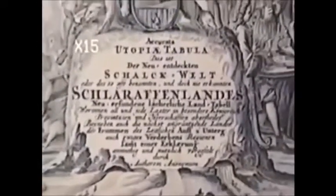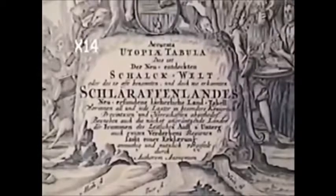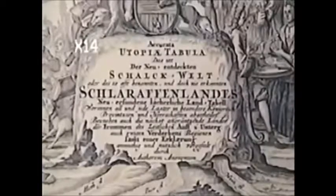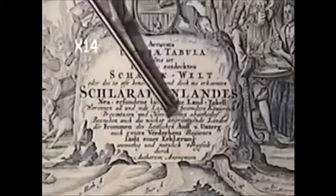We look at this map here. The so-called fantasy map. Could this map here give a clue of how to get to the Schlaraffenland? I believe it does. Let us take a look at this.